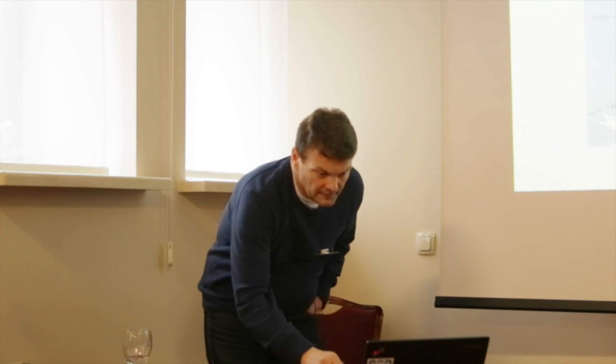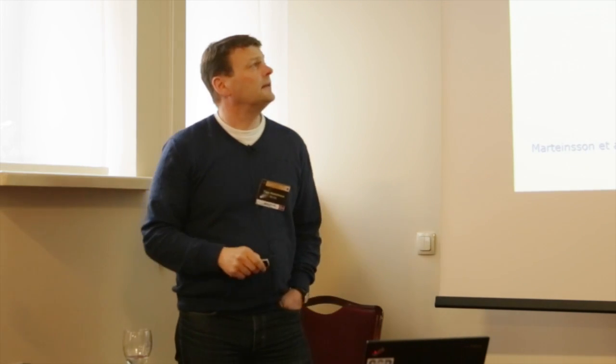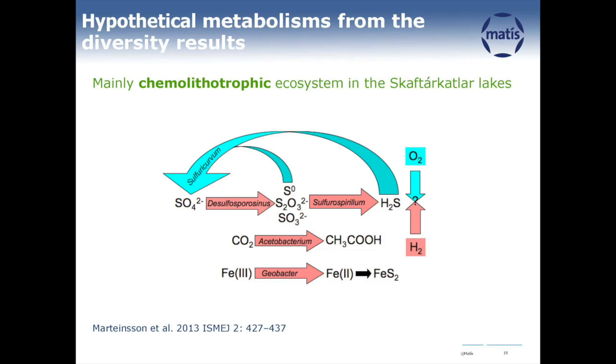And this is a contour map. And the bottom is, we have at least a 50 meter high ridge between the lakes. So it is not possible for them to disseminate on the surface or underneath the glacier.